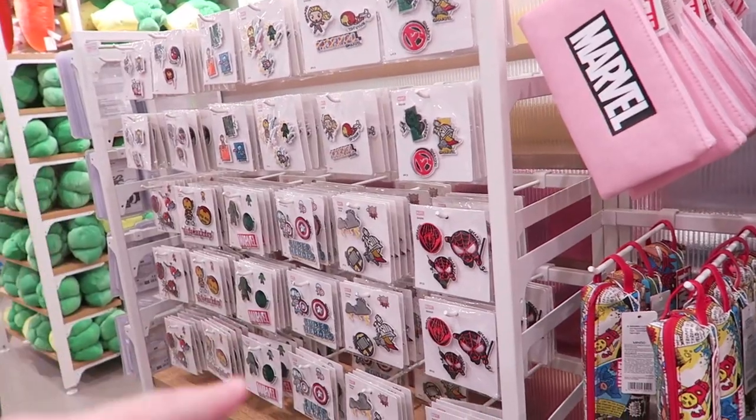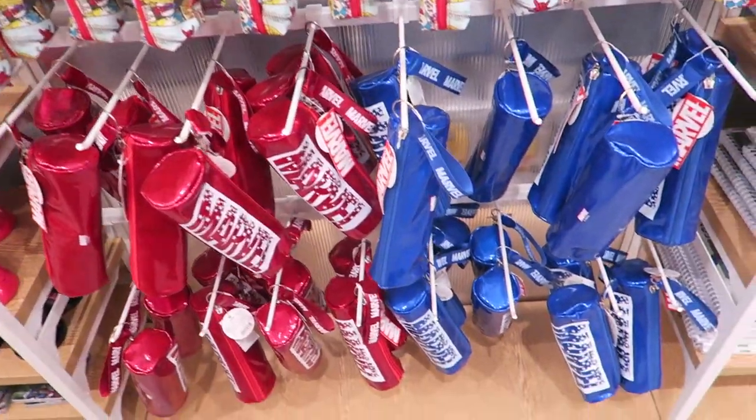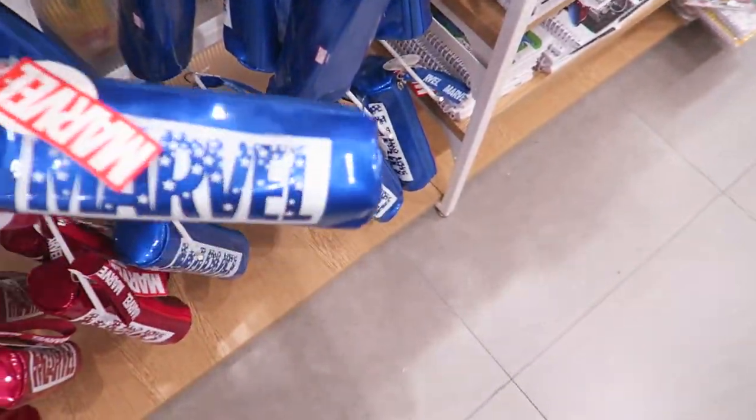Look at all these patches. Amazing. They have more little bags you could use for whatever you want. These are really pretty, actually, because they're shimmery.